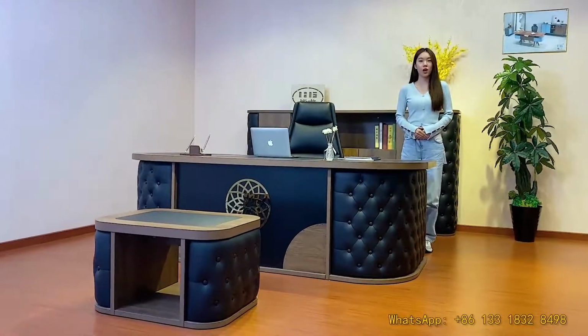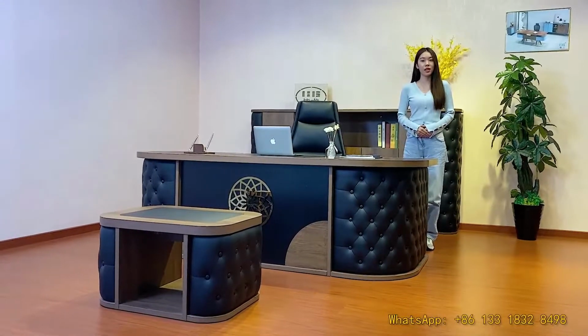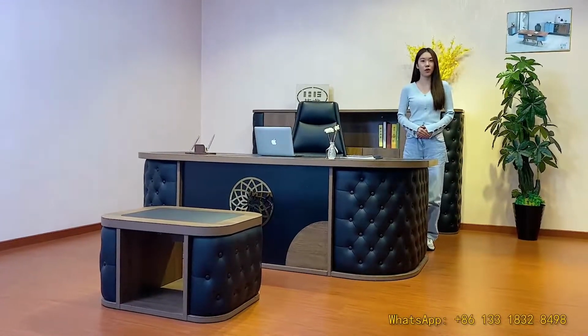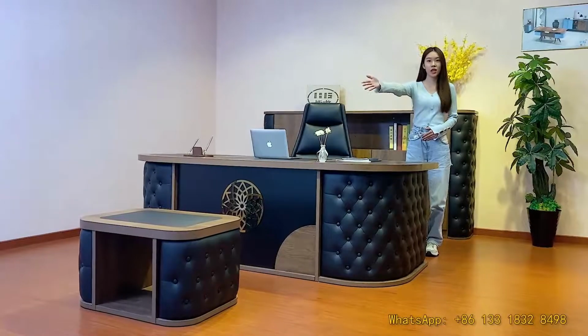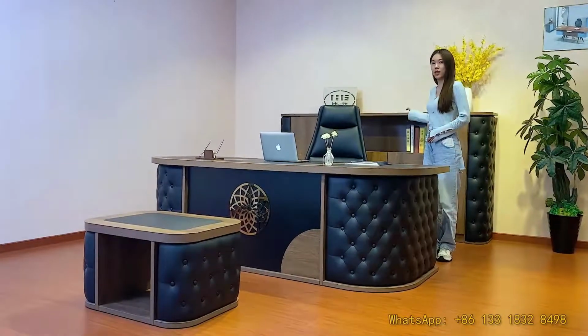We are the manufacturer of office furniture and have our own factory in China. We have a professional design team focused on office furniture and have many years of experience in this field. Today, let me introduce our 8 office furniture sets to you, including tea table, main table, and cabinets.